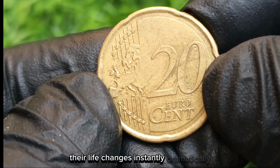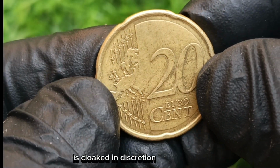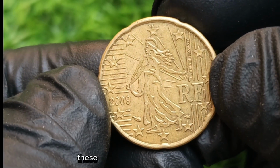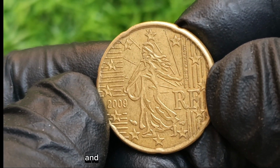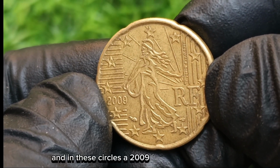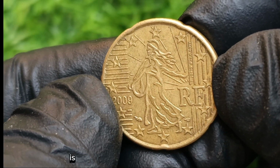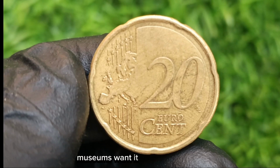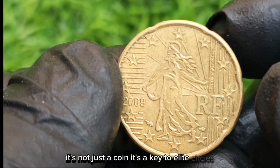Instantly, dramatically. The world of high-end coin collecting is cloaked in discretion and precision. These aren't eBay trades or garage sales. These are velvet-lined auction halls, whispered offers behind closed doors, and vaults with climate control. And in these circles, the 2009 Belgium 20 cent coin, if it possesses those ultra-rare features, is treated like royalty. Collectors crave it. Museums want it. Investors chase it. It's not just a coin, it's a key to elite circles.